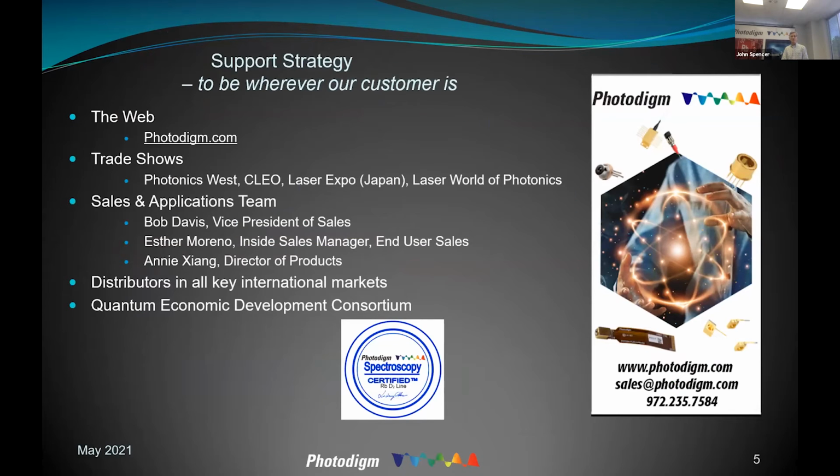Obviously, in today's environment, the web is a very important part of our support strategy, and you'll see that on our website. You can see applications notes, product data sheets, and other information. One of these days, we'll be back to trade shows. Hopefully in 2022, we'll be back there doing our worldwide march of trade shows.